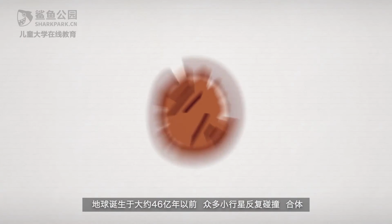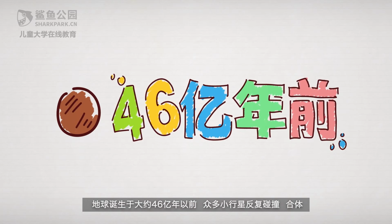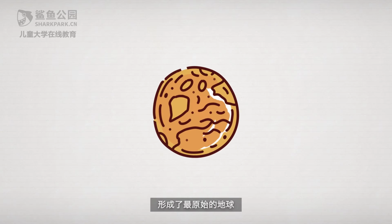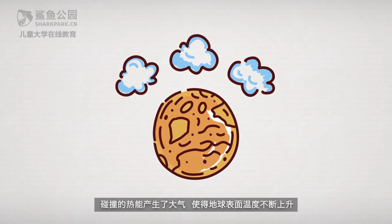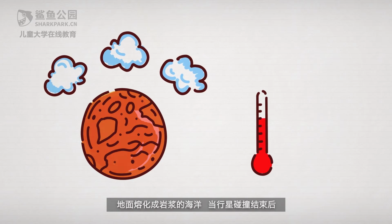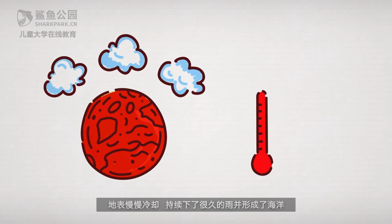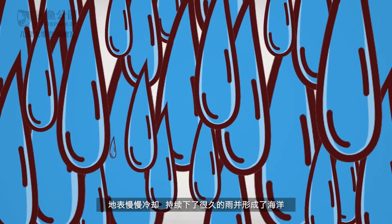Earth was born about 4.6 billion years ago, with the repeated collisions and combinations of numerous asteroids. The Earth was formed in its primitive state. The collisions produced heat in the atmosphere, making the Earth's surface temperature rise continuously. The surface became an ocean of melted magma. After the collision ended, the surface cooled down gradually. Extensive periods of rain formed the ocean.